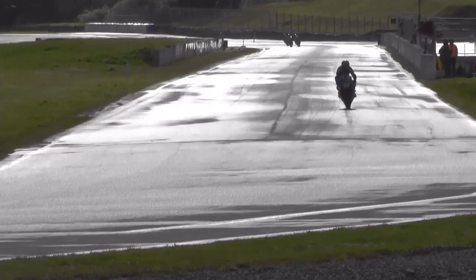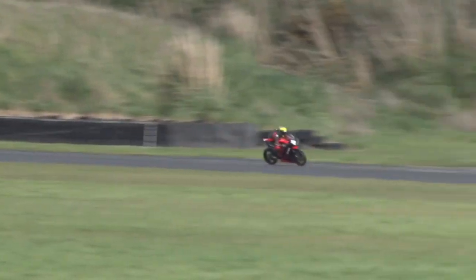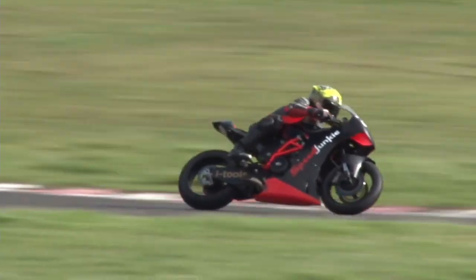So Richard's still leading. He's just done a 119. Yuri Ryken on a 122. Chris Beams on a 125. Taban Walker on a 126. Chance Oliver on a 125. Campbell Graydon on a 125. And Finn Harmon is in the pits.